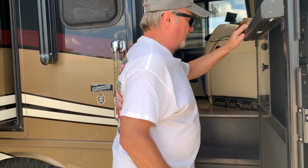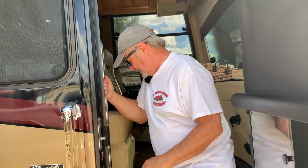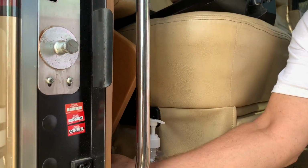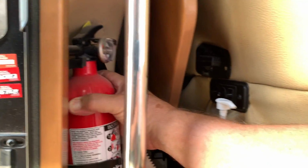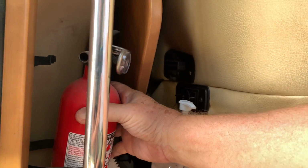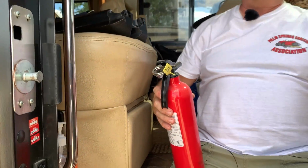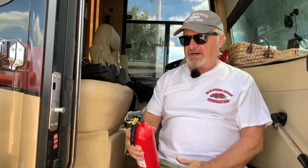So the first thing everybody has in their rig, it's kind of a law. They have a fire extinguisher right when they come in. It's right in the corner here. Not particularly handy to get at. I can actually get at it a little bit better because I am somewhat comfortable sitting in this floorway here.